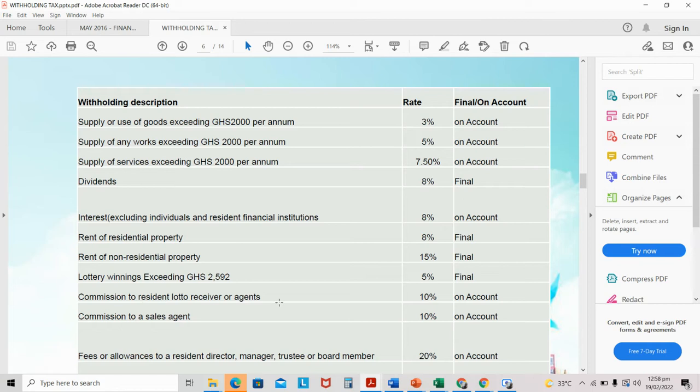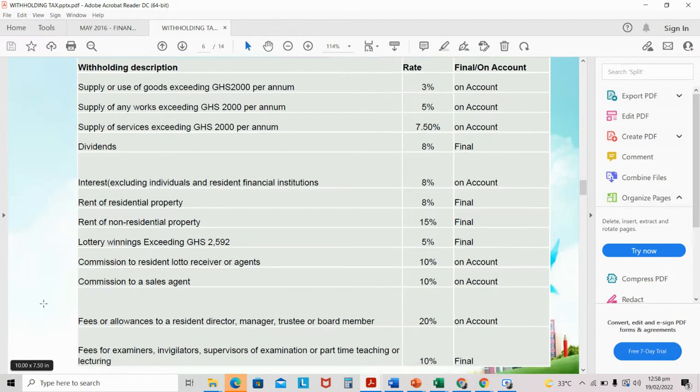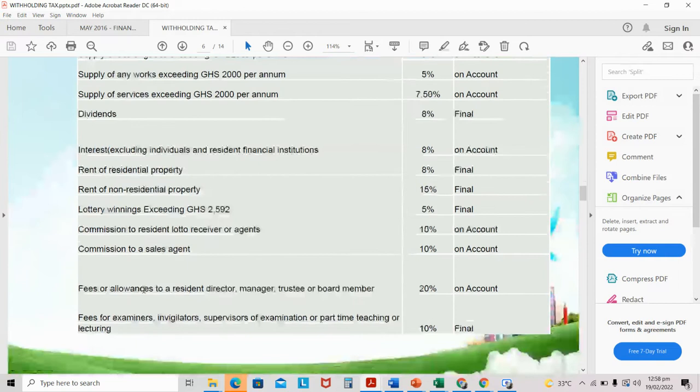Then commission to a sales agent is 10%. If you pay commission to a sales agent, there's a withholding tax of 10%. It's not easy. Fees or allowance to the resident director, manager, trustee, or board member: if you pay fees to a director, manager, trustee, or board member, it's 20%. And fees for examiners, invigilators, supervisors is 10%.